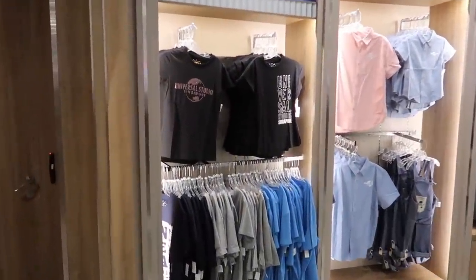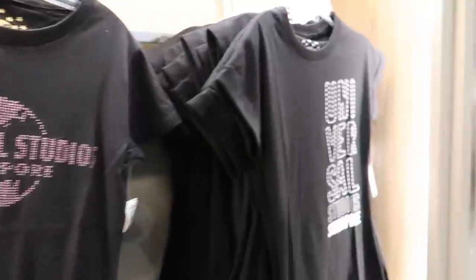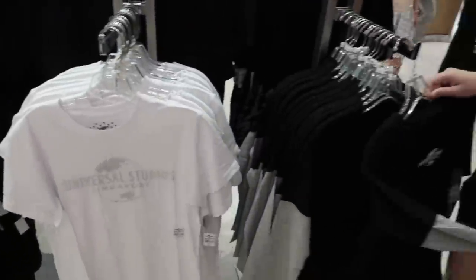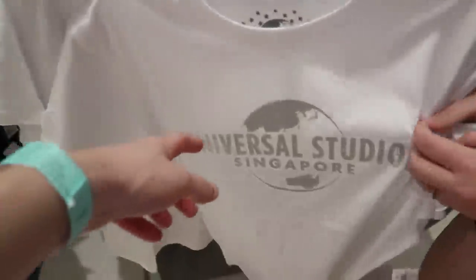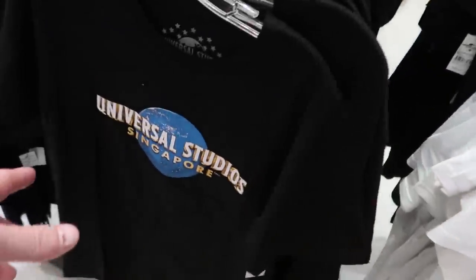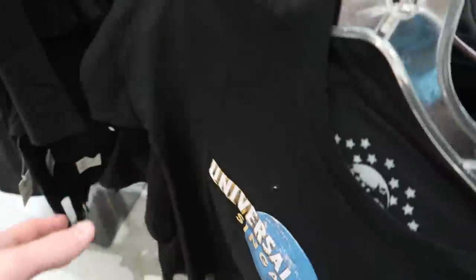As you'd expect really, most of the merchandise is character based. However, you've got some nice t-shirts just over here that say Universal Studios Singapore on. The quality doesn't look the best of the merch. No, it doesn't, unfortunately. I was hoping for a t-shirt, but these ones will peel off really easy, you know. So yeah, shame really, because I probably would have had one of these just here. But I'm just not a fan of it just printed on like that.